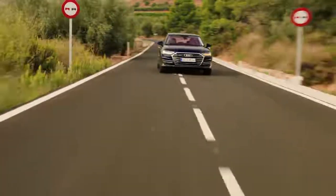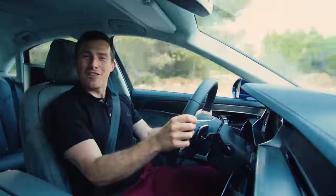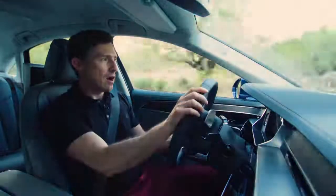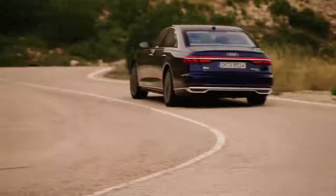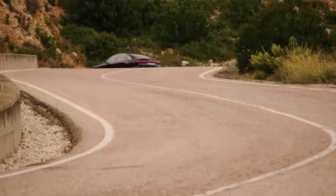You can't stay mad at the new A8 for long though, as there's just so much to like about it. Now, while this car is supposed to be all about comfort, there may be the odd occasion where you have to whisk your VIP away from a dangerous situation. Maybe you're in the remake of Ronin. So how does this car handle some bends at quite a respectable speed?